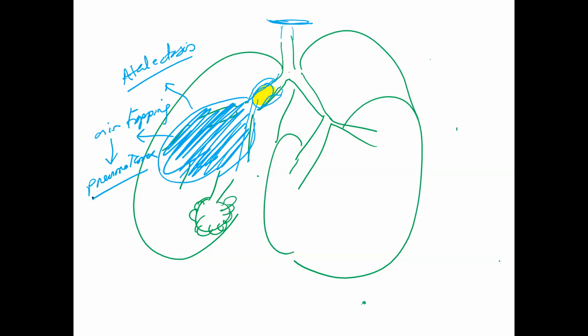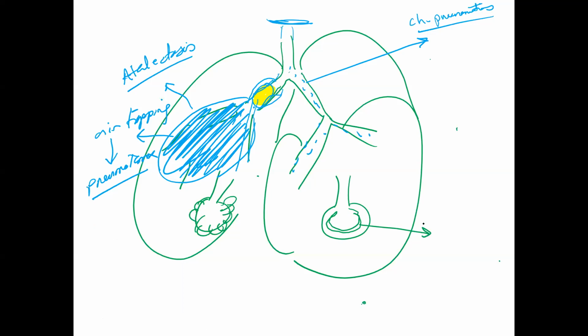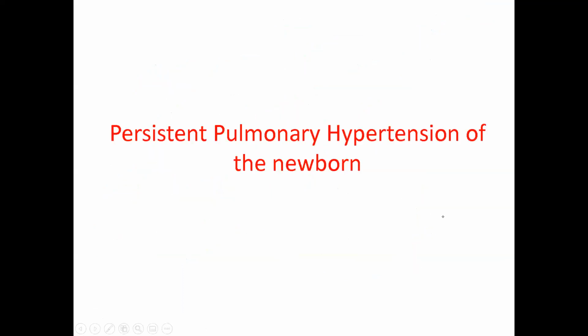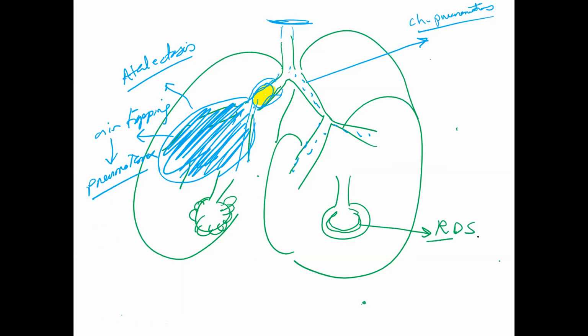Third option, the meconium is very small, goes all the way down and creates something called chemical pneumonitis. What else might happen? The meconium might go all the way to the alveoli and maybe interfere with surfactant, and then we might have RDS.